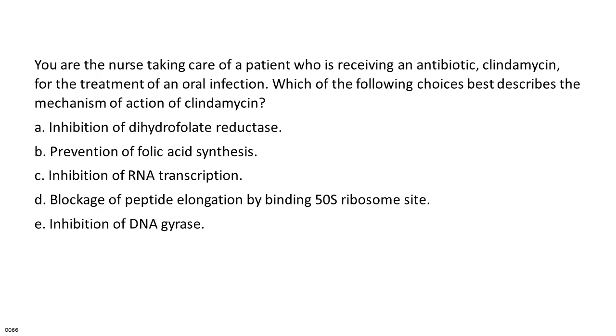You are the nurse taking care of a patient who is receiving an antibiotic, clindamycin, for the treatment of an oral infection. Which of the following choices best describes the mechanism of action of clindamycin? A. Inhibition of dihydrofolate reductase. B. Prevention of folic acid synthesis. C. Inhibition of RNA transcription. D. Blockage of peptide elongation by binding the 50S ribosome site. E. Inhibition of DNA synthesis.